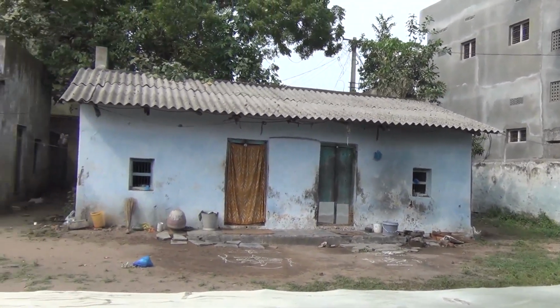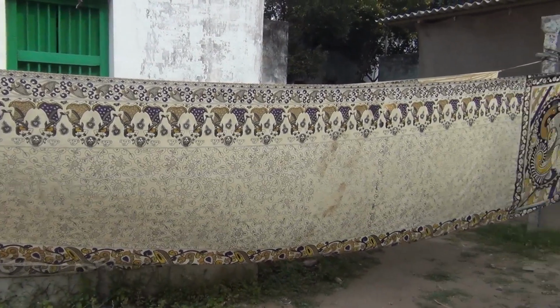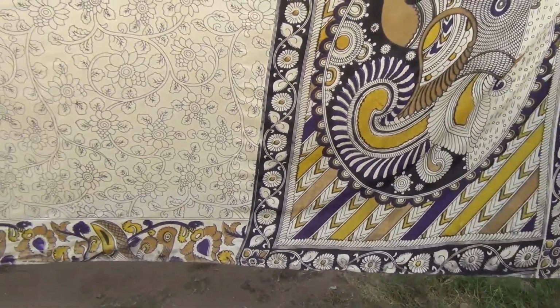Manufacturers have switched to screen printing and synthetic dyes to save labor, time and costs. These textiles use Kalamkari designs but are not true Kalamkaris but mere imitations.